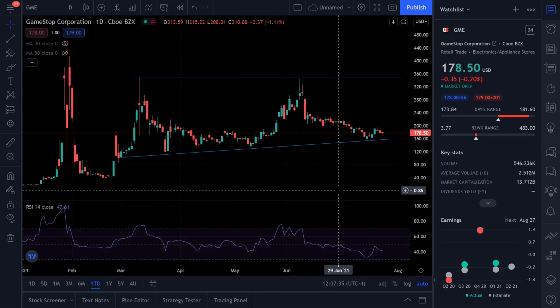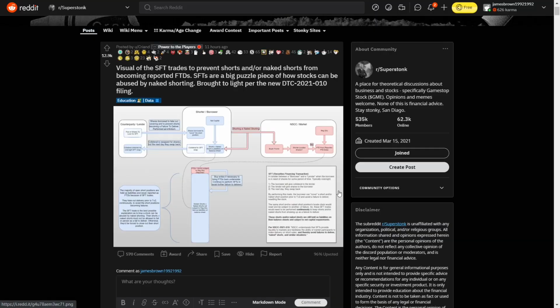But we're not here to talk about the price today. We're talking about the hedge fund's infinite money glitch. So let's get into this. And this is by a user called Cryand. And the title of the post is Visual of the SFT trades to prevent shorts or naked shorts from becoming reported FTDs. And that is failure to deliver.